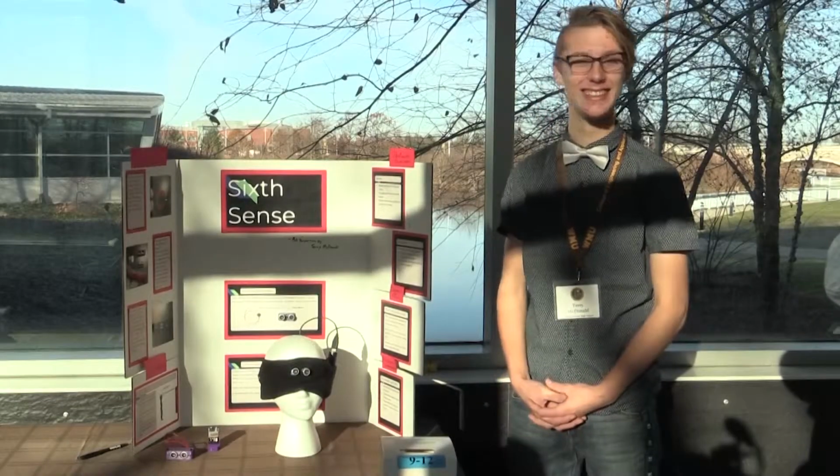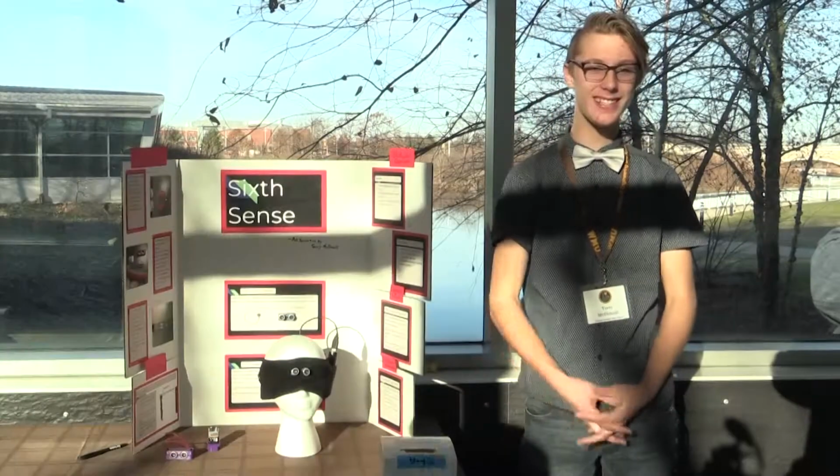My invention is called Sixth Sense, and it's to help blind people become familiar with unfamiliar situations or environments. So it helps them map out a room. So it's an earmuff, I guess, headband. So it keeps your ears warm, and it wraps around.